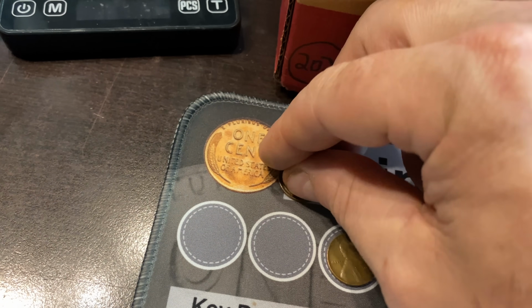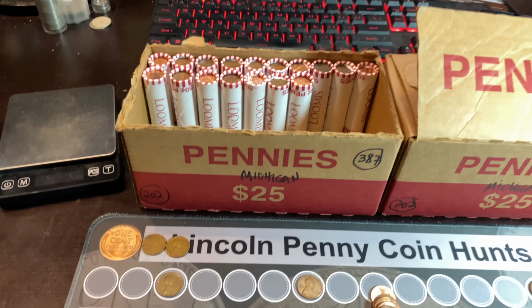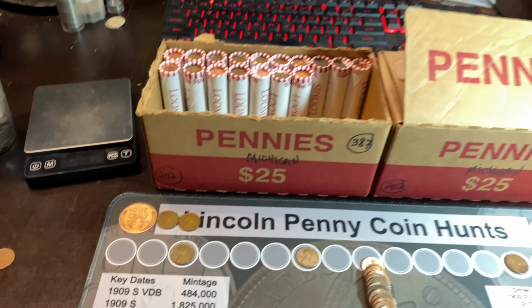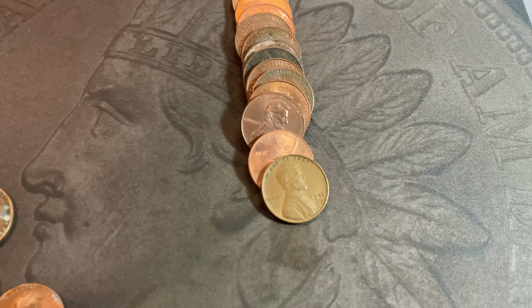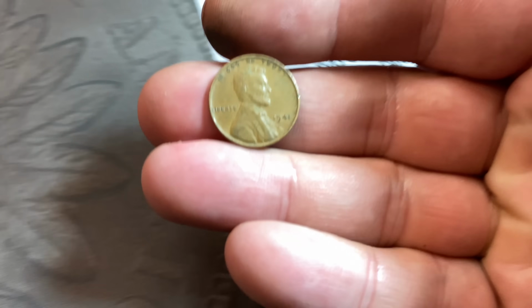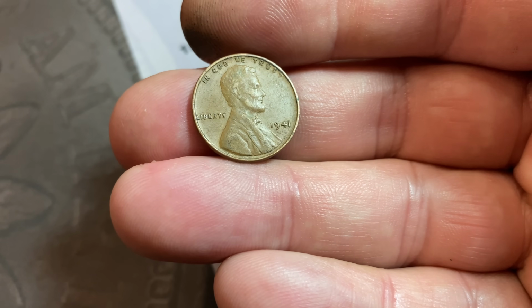1935 Philadelphia. Not a lot of wheat cents so far, 7 in the first 33 rolls, but with 2 pre-40s and a lot of copper, the box isn't too bad. Same roll. We're going to have 2 wheat cents in the same roll, and this is wheat cent number 8, and it's a 1941 Philadelphia.